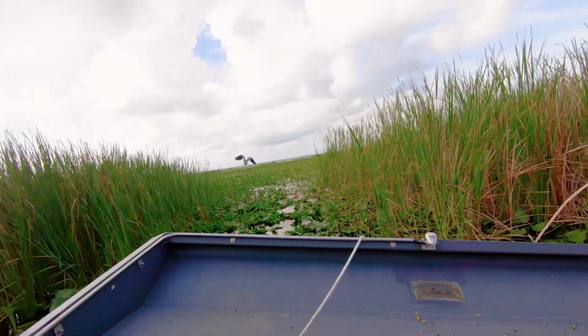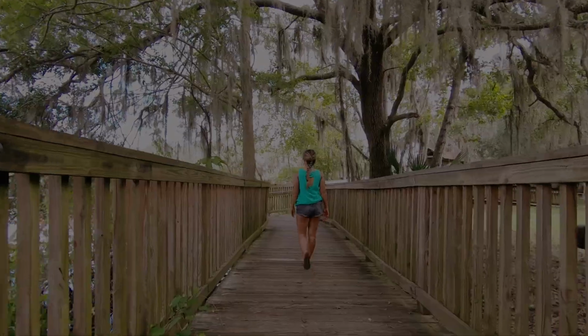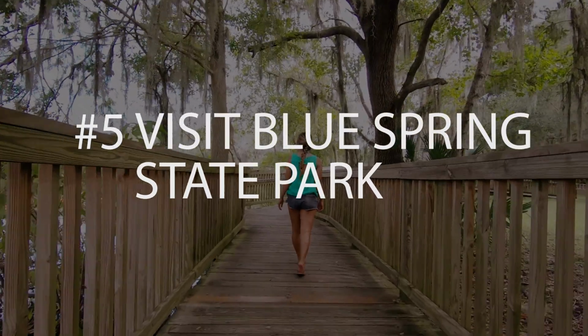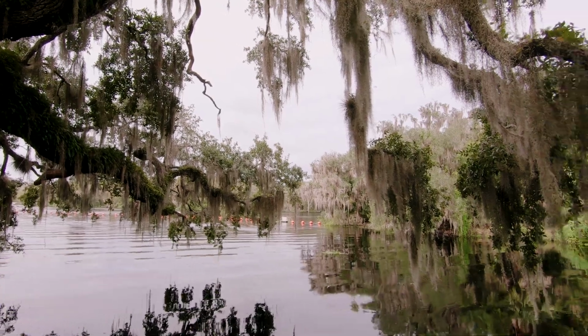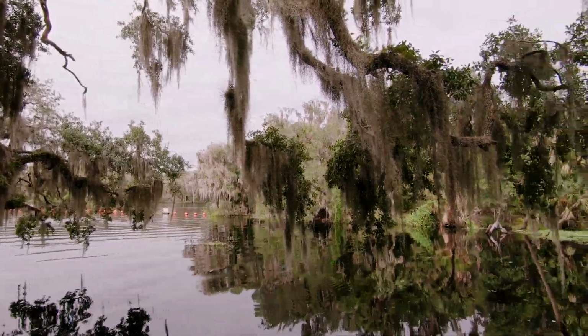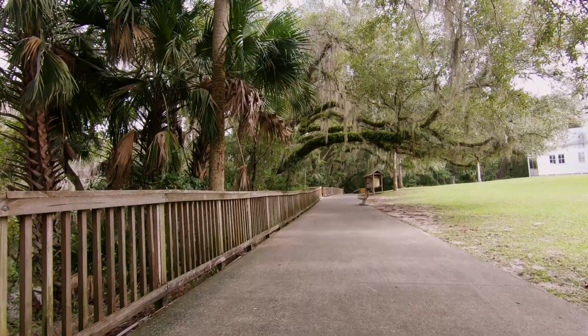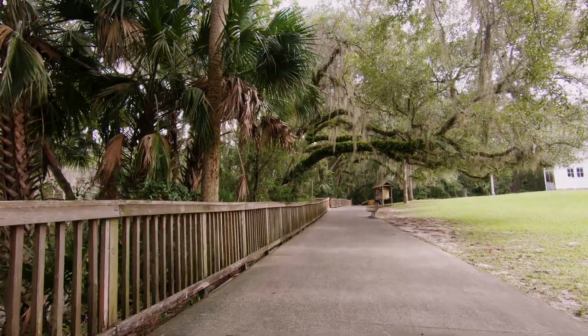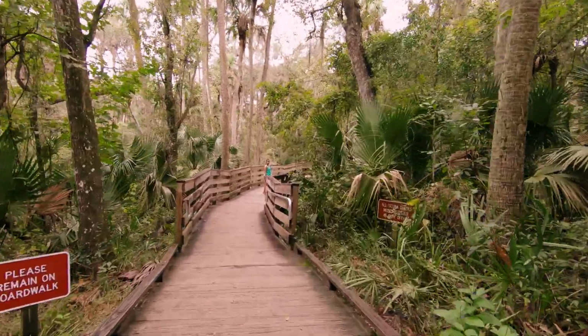And now the list is going to veer away from boats for just a second and head back towards springs. Blue Springs State Park is another great place to visit if you want to take a dip in some crystal clear water. Please note that if you do want to swim here, you need to visit between April and October. That is due to the fact that between November and March, the springs are closed to swimmers because they will be packed full of manatees.